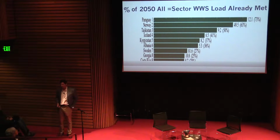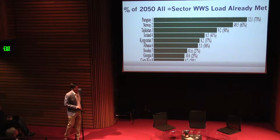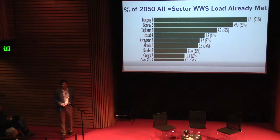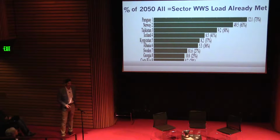Which country do you think is furthest along to 100% for all purposes? You would never believe it, but it's Paraguay. Paraguay is 73% there. Well, it's kind of cheating because they have all hydro. They not only produce 100% of their electricity from hydro, but they export another 100% to 2 different countries, Argentina and Brazil. So they have so much hydro available that it's pretty easy.